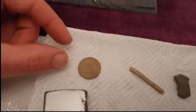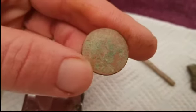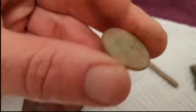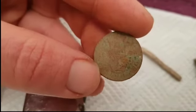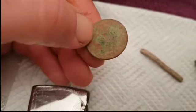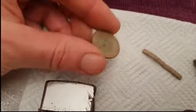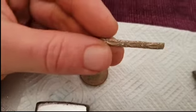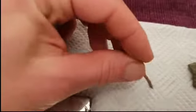Onto the better stuff. We've got this. I think it is a shilling. If you can see, I saw George on there. There's the crown with the lion on top, and I think it's the George the Sixth. I can just see his head facing to the left. So that's 40% silver. A little bit of a blingy bracelet that we found. Quite light, so I imagine that's silver plated.